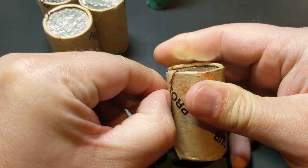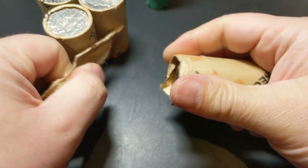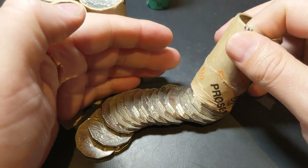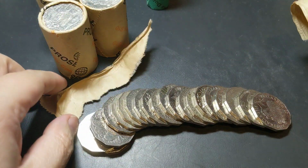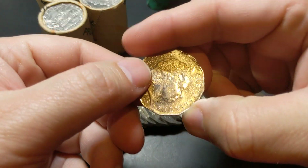So, as I said yesterday, we're going to do a 50-cent coin roll hunt because we will hopefully have more success and find something interesting. Hopefully.